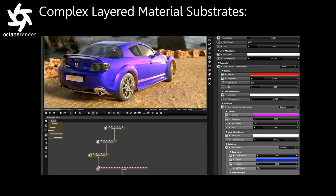We need to look at every single part of the rendering problem to get to 3x or 4x the speed. The other thing that we've been working on in Octane for a while is refactoring the material system.